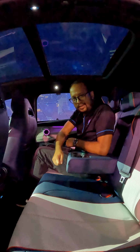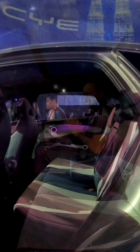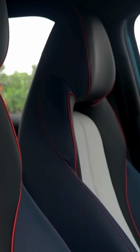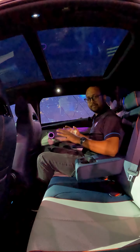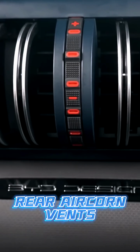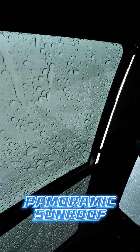Alright, moving to the back of the cabin, I'm glad to report that the BYD ATTO 3's cabin space is rather spacious and generous, and if I forgot to mention earlier, it's also very plush because the seats are lined with this very plush, soft synthetic leather material. Now, apart from that, there are also some nice touches here such as the presence of rear aircon vents, USB charge ports, and my favorite bit here, this panoramic glass sunroof.